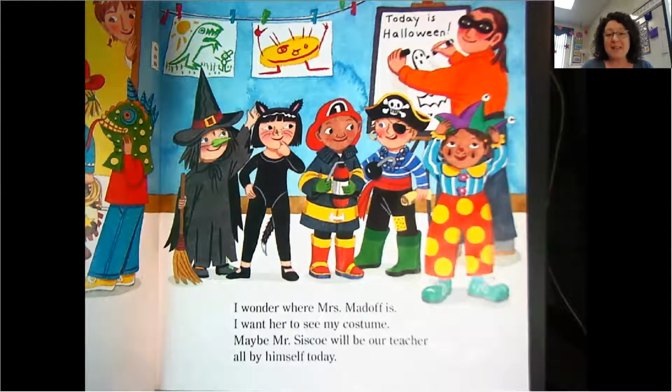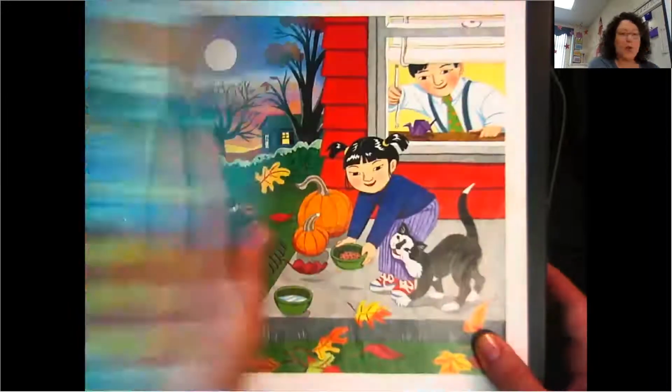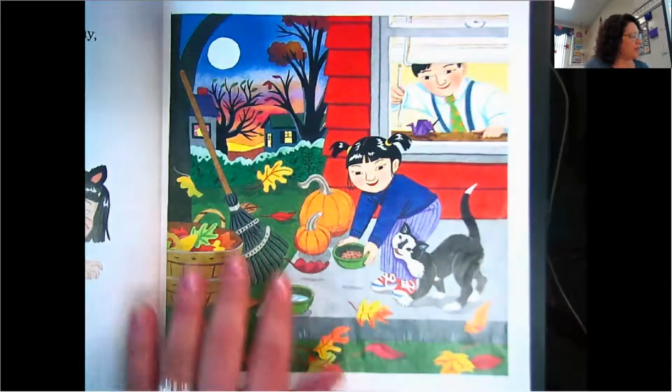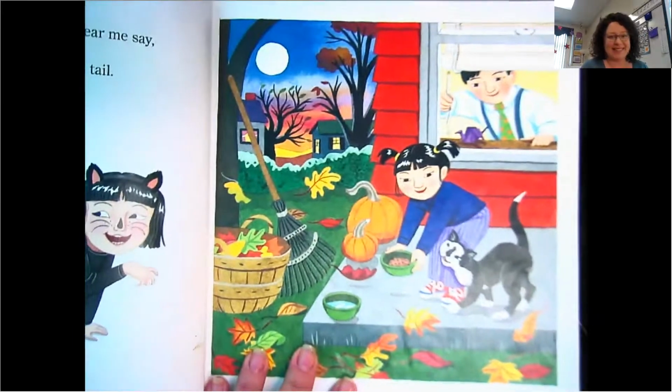I wonder what Mrs. Madoff is. I want her to see my costume. Maybe Mr. Cisco will be our teacher all by himself today. What are you going to be for Halloween? I wish Mrs. Madoff would hear me say meow while I swish my long black tail.